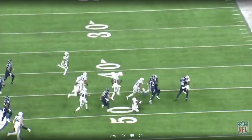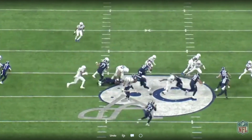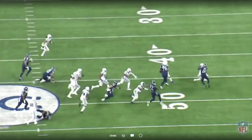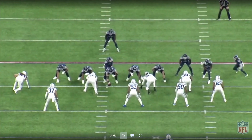And this was another one of those plays that they did a good job of not only getting Henry on the perimeter, but as you can see, he is at full speed, and now he can also use his power right there, the stiff arm defenders, and also power to break the tackles and get up the sideline on a decent gain. Here's a similar play from another look.